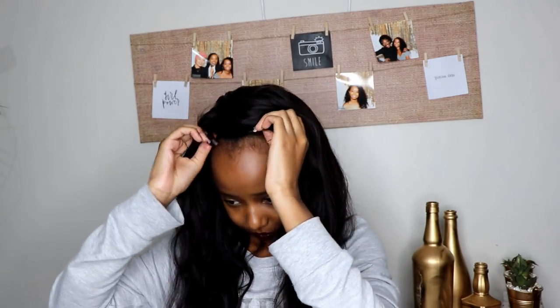For example, let me tuck this lace in so that you guys can see how it will look when I have cut the lace. Okay, so after I cut the lace, this is what it will look like. It'll look something like this. Now, as you can see, no one's hairline honestly looks like this. It is way too straight here.